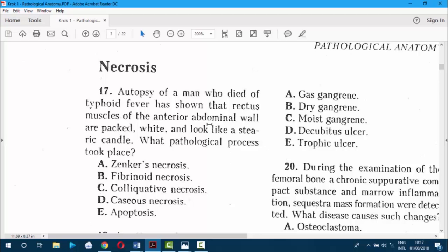Two, another type of necrosis is liquefactive or colliquative necrosis. It is marked by dissolution of tissue due to enzymatic lysis of dead cells. The first one, there are no lytic enzymes. This one, there are lytic enzymes. It occurs in purulent inflammation. Liquefied tissue is soft, diffluent, and composed of disintegrated cells and fluid.